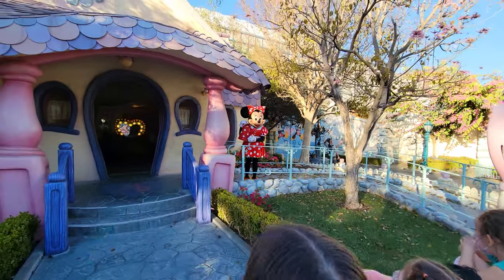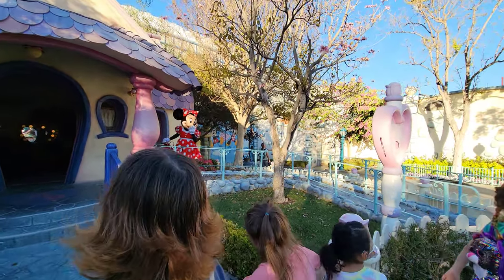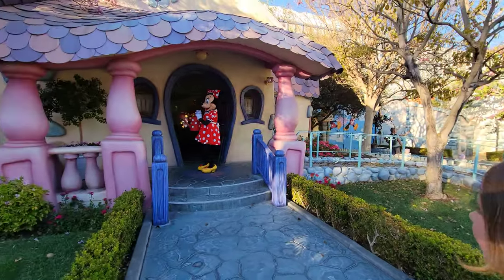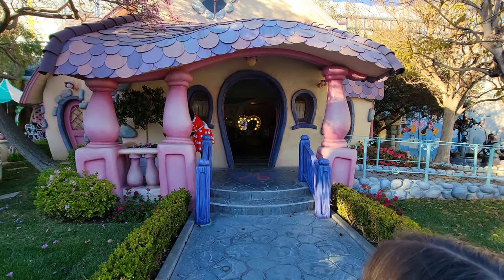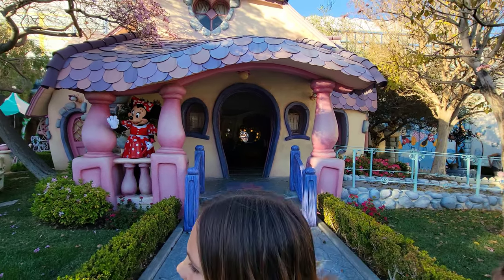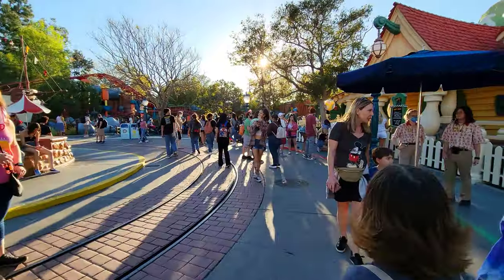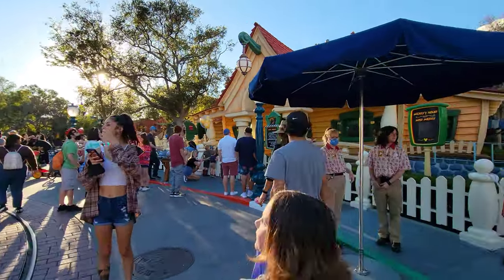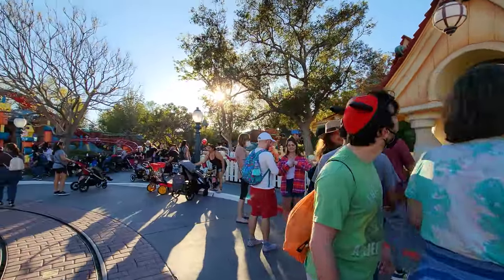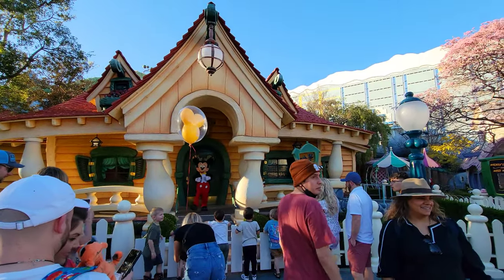Just a little imagination goes a long way. Oh, this kid's laugh is contagious. You used to be able to walk through their houses and get a little self-guided tour, but they're not doing that these days. Same thing with Mickey. Hi. All right. What's up, Mickey?